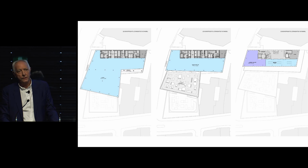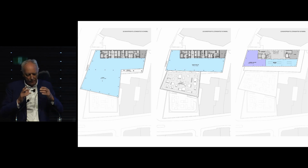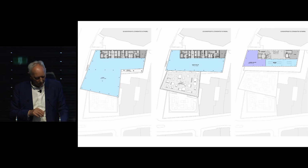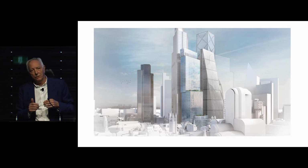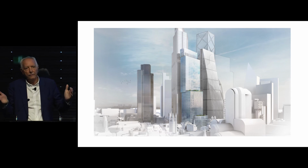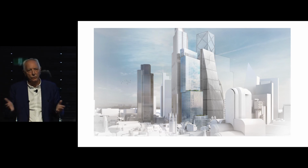As you go up, it steps back with this series of boxes to quite a narrow series of floor plates on the tower. And actually, this has proved to be quite an interesting result, because in the past, developers have always said, well, we must have a minimum of 15,000 square feet or 20,000 square feet in order for it to work.